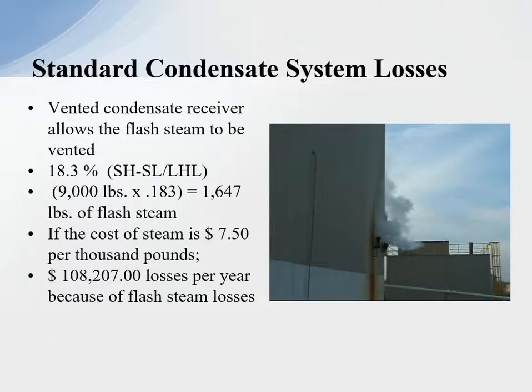So if we look at the calculations, this is the vented condensate receiver allowing the flash steam to be vented. If we did the calculation, SH minus SL divided by LHL, which is latent heat low. So sensible high at 190 psi and sensible low at atmospheric 180 BTU, and then the latent heat energy low 970. When we do the calculations, we'll come up with 18.3% flash is going to occur.